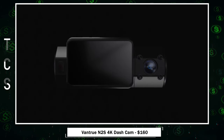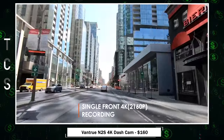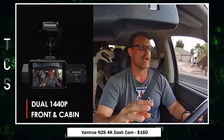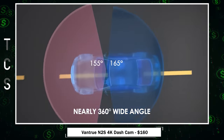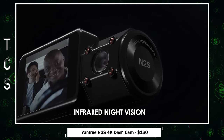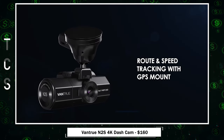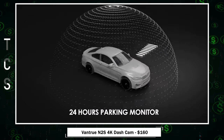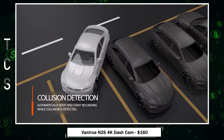Vantru Dash Cam, your ultimate companion for road safety. This 4K single front and 1440p front and cabin camera captures the road and inside your car simultaneously, offering true 4K video for key evidence. Ideal for rideshare drivers and family road trips, it features Super IR night vision for clear recording in low light. The built-in GPS provides live speed view and playback with route details, ensuring speed evidence is preserved during accidents. With 24-hour parking mode, motion and collision detection start recording instantly while the reliable G sensor saves accident footage.